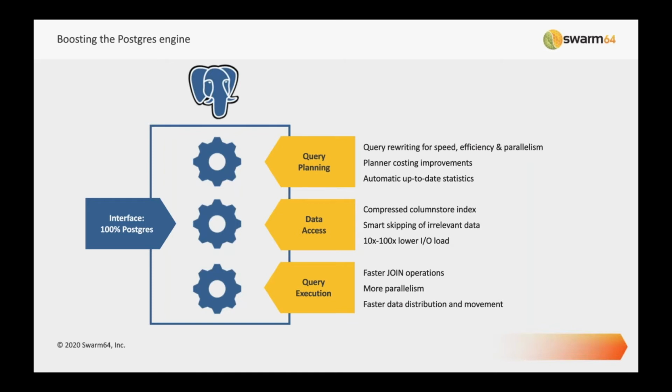Which brings me to the first subject, query planning. Query planning is essential because, I'm sure you have made that experience, it can very often be the single most dominant factor in how fast a query executes. The query plan can often make a difference of 1 to 100. An effective query plan could be 100 times faster than an ineffective query plan. But query planning also gives the chance to offer all these additional mechanisms like data access and query execution, which I will be talking about in a moment.